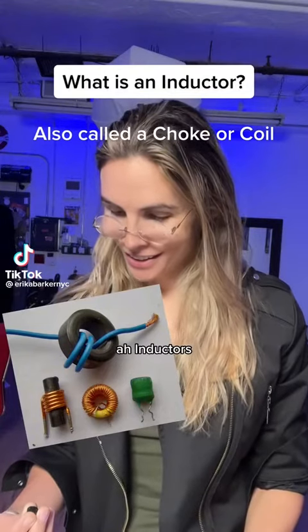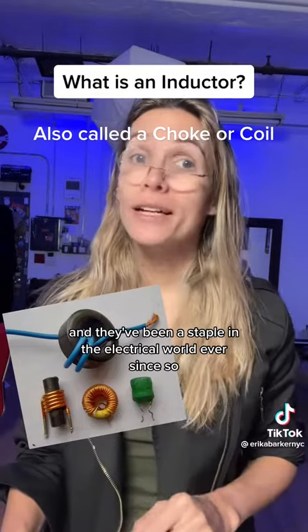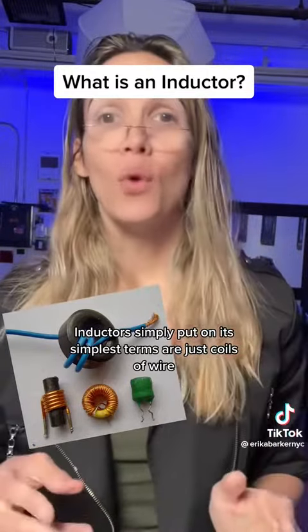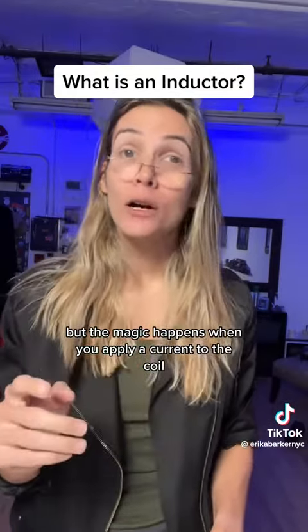Inductors. These little guys have been around since the dawn of electricity, and they've been a staple in the electrical world ever since. So, inductors, simply put, in their simplest terms, are just coils of wire. That's it, just a coil of wire. But the magic happens when you apply a current to the coil.